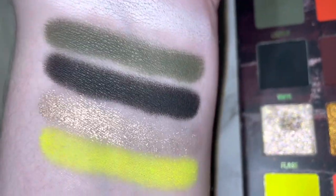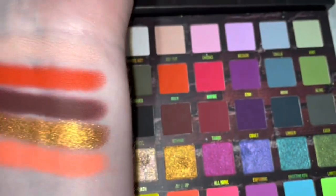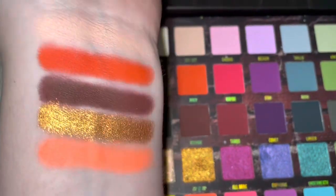But yeah, so this is the first row. I really like that shimmer. It's really pretty. It's definitely more of a sheer, buildable type of shimmer. So these are the swatches of the second row with flash.